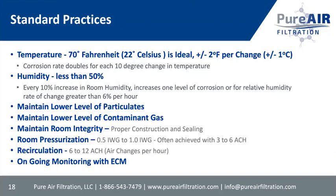Pressurization, an important aspect of pressurization in our industry, particularly in this data center and control room discussion, is ACH, or air changes per hour. We can often get the room where we need it to be in a corrosivity level, which is 3 to 6 air changes per hour by using our equipment. However, the ISA standard I alluded to earlier does call for 12 air changes.